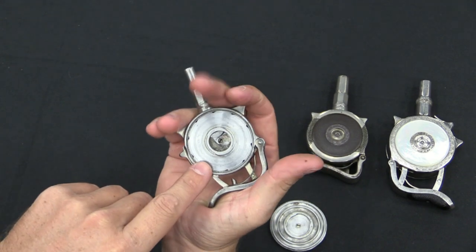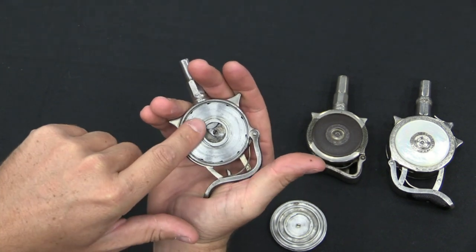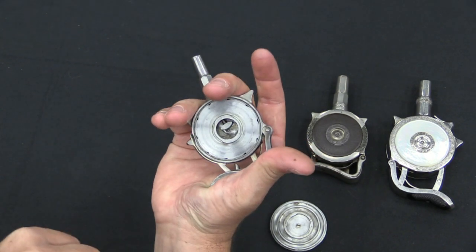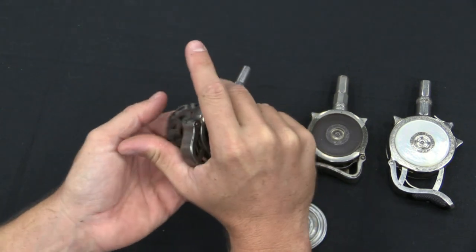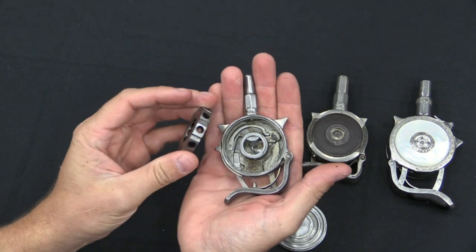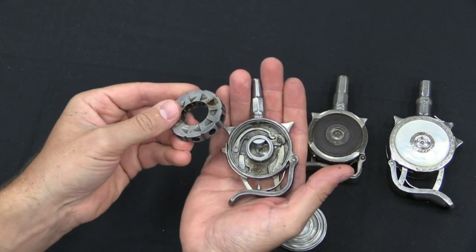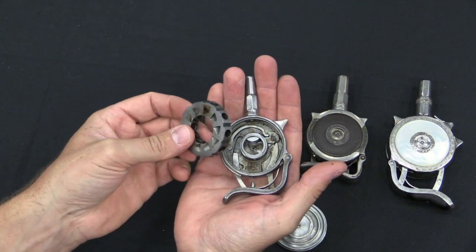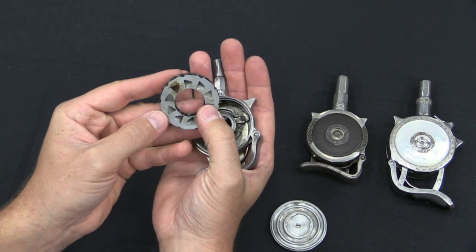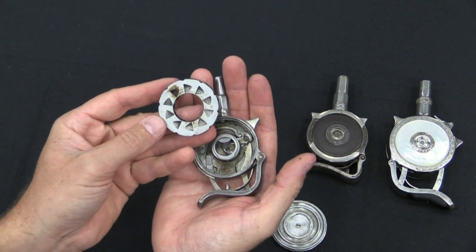Now to disassemble this the rest of the way, what I have to do is cock the hammer enough that the firing pin comes out of that cylinder, like that. And then I can drop out the cylinder ring. So this is a turret-style cylinder, holds 10 cartridges in there, and we have notches on the bottom, just like a typical revolver cylinder would.